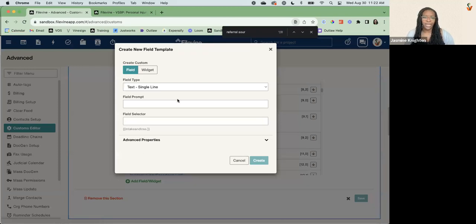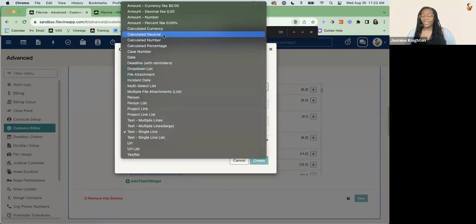And this is where all of my field types are located. There's a long list of field types. Some have special abilities within your FileVine. Your amount fields are just amount fields. They'll come out looking like, again, whatever you choose: currency, decimal number, or percentage. These calculated fields are based on these amount fields above. You will have to type in a formula to get the calculated currency to do what you want. But again, those are based off of these fields up here.